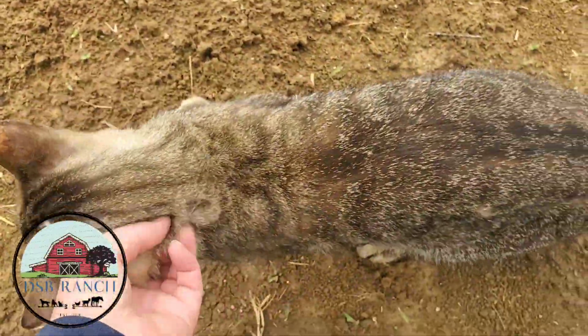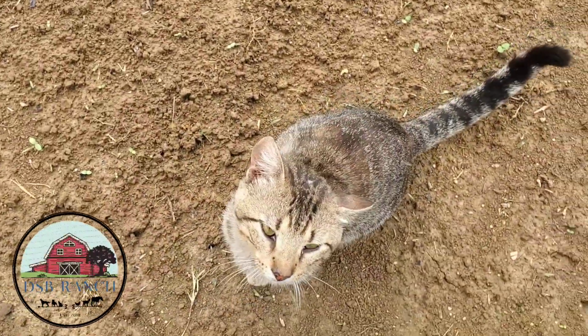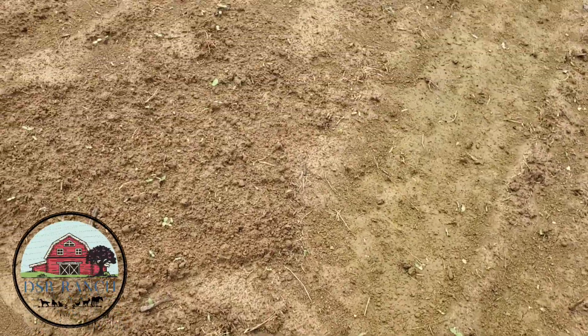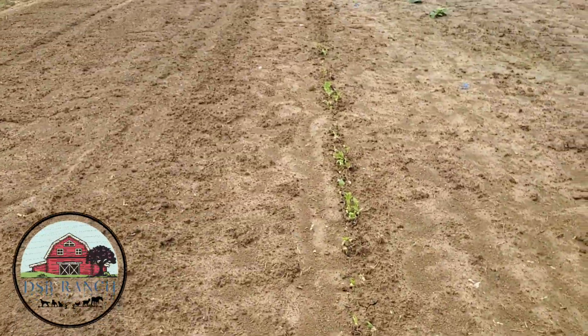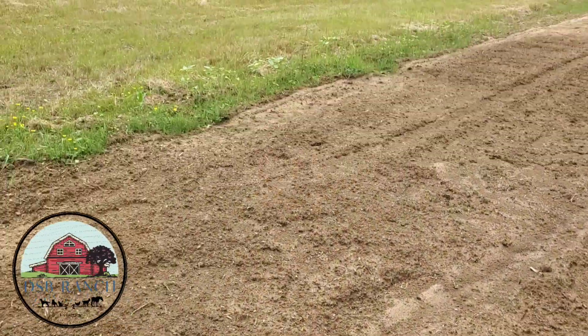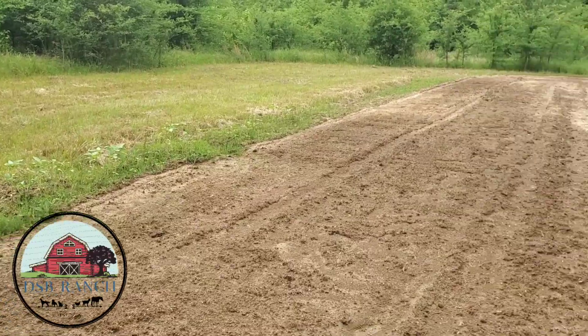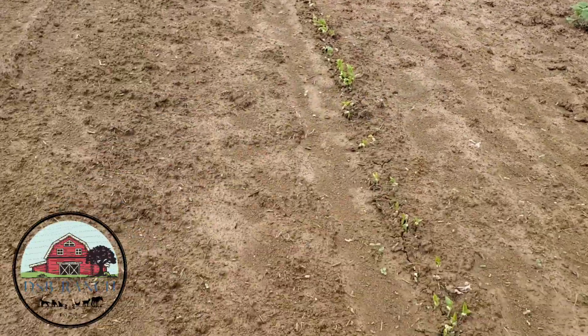I call him Thor because he was the biggest boy. He's been into something because he's got a spot on his head. And these are the peas. Brandon planted a lot of peas. And we've got some carrots. And my sunflowers are getting pretty tall. So everything's looking pretty good.